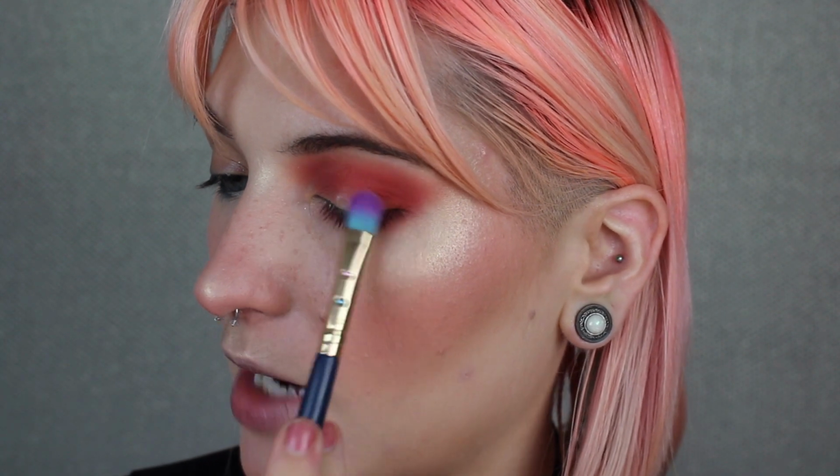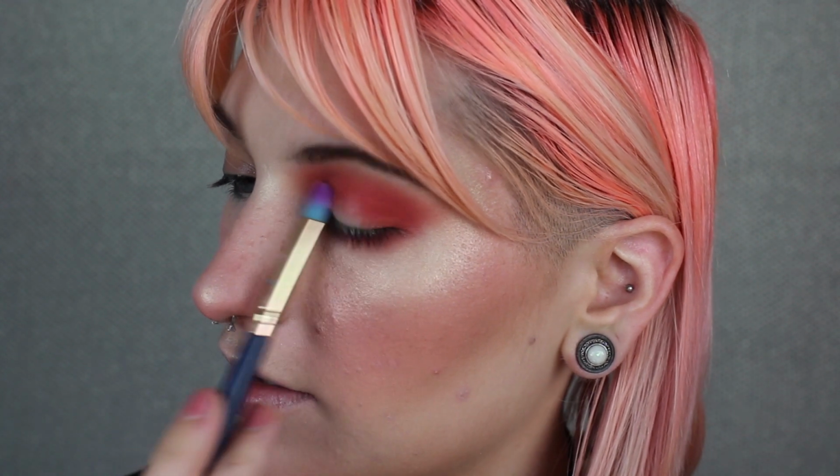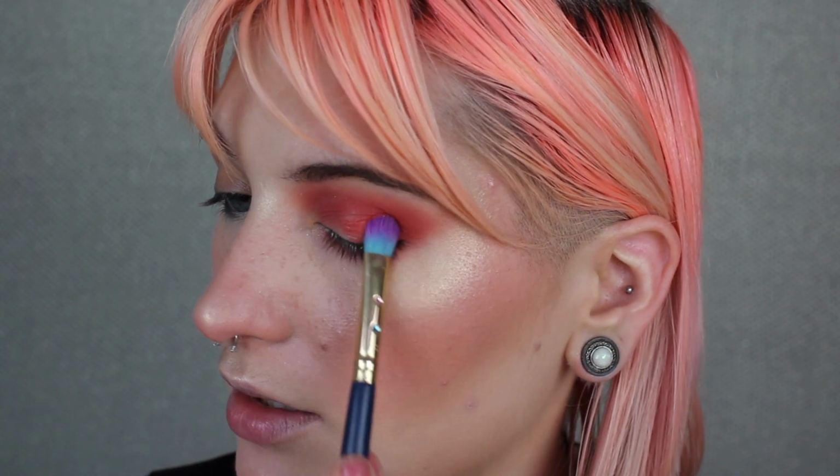This one is from SL Miss Glam. I think I got it in BoxyCharm forever ago. Taking some of my NYX glitter primer first though and tapping it all across my lid. So I use that with all of my shimmers. I don't think I could live without doing that now. Dipping right into Maraschino with that same brush.